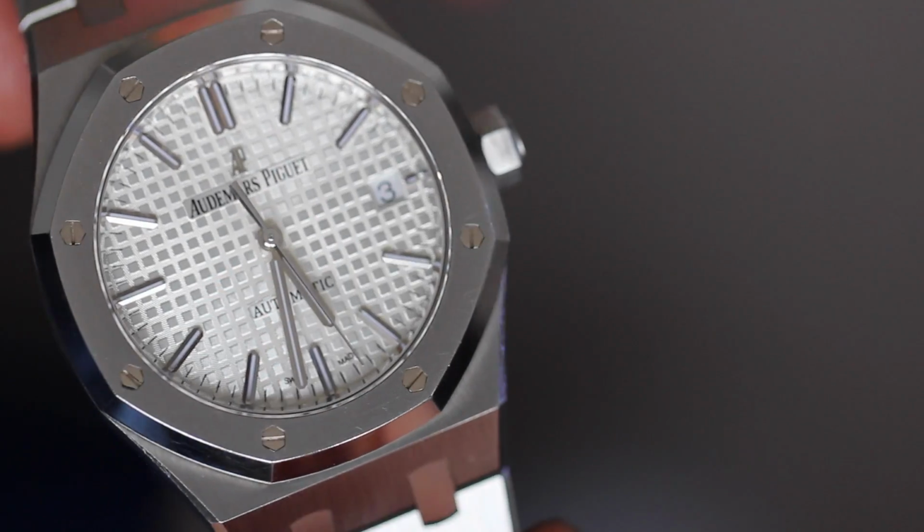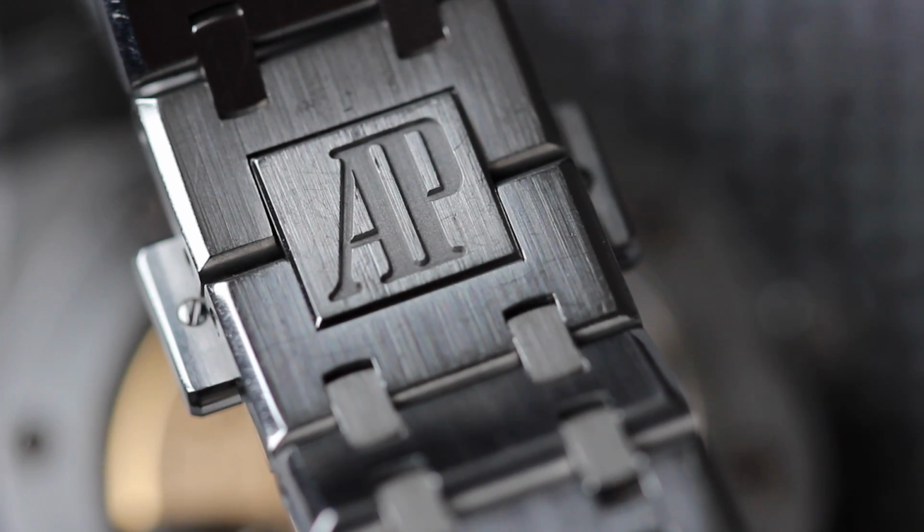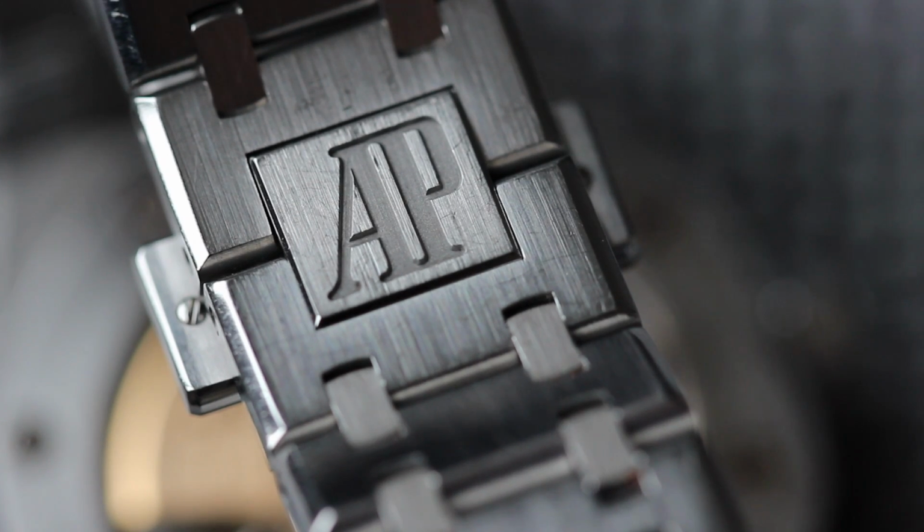A big competitor to the Royal Oak is the Nautilus, and for me the Royal Oak is hands down the better watch. It's much nicer design in my opinion. It's slightly deeper and I find the Nautilus a little bit too flat. And also the Nautilus is so much more expensive.